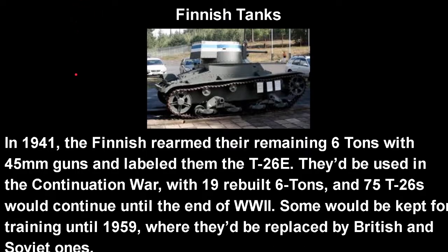In 1941, the Finnish would rearm their remaining 6 tons with 45mm guns and label them the T-26E. They'd be used in the Continuation War with 19 rebuilt 6 tons and 76 modified T-26s, which would continue until the end of World War II, and some would even be kept for training until 1959, when by that point the British and the Soviet tanks were available to replace them as training tanks.